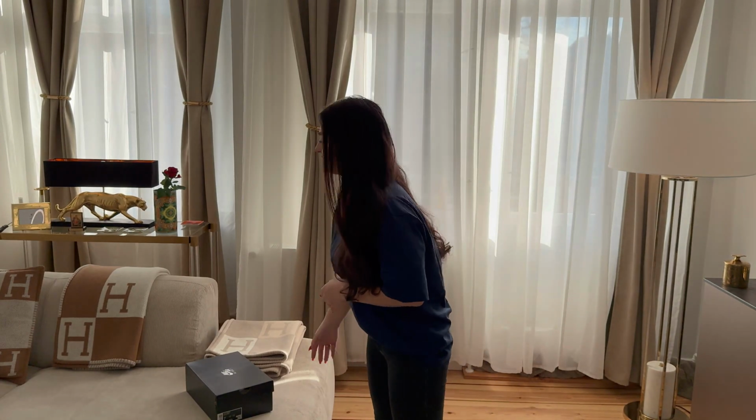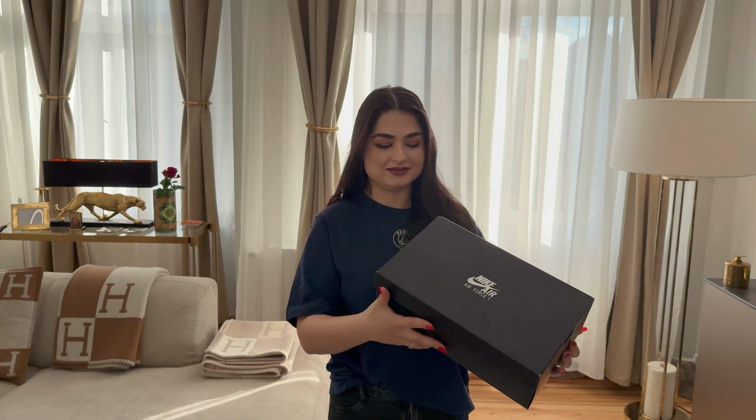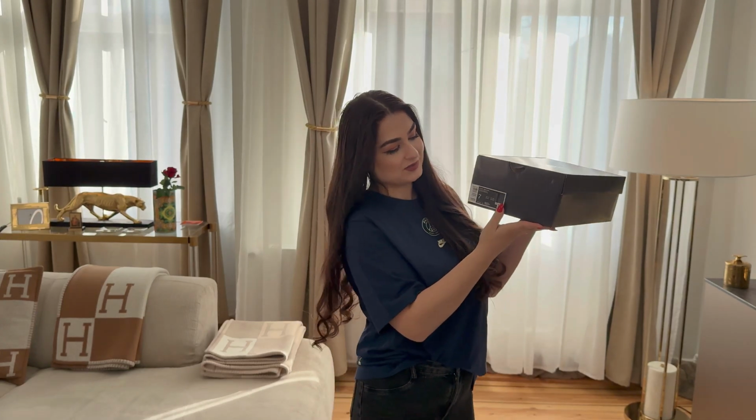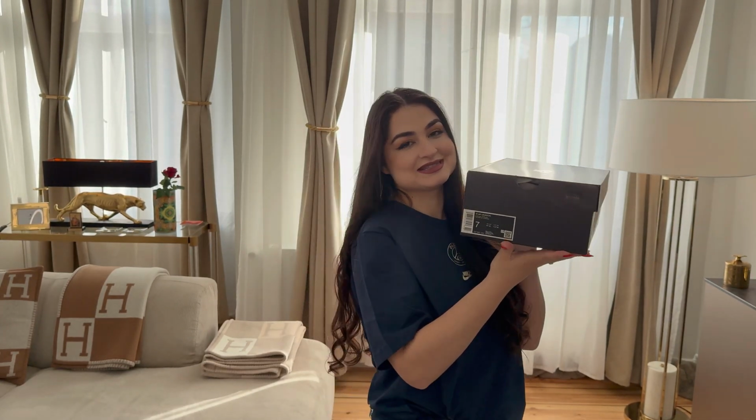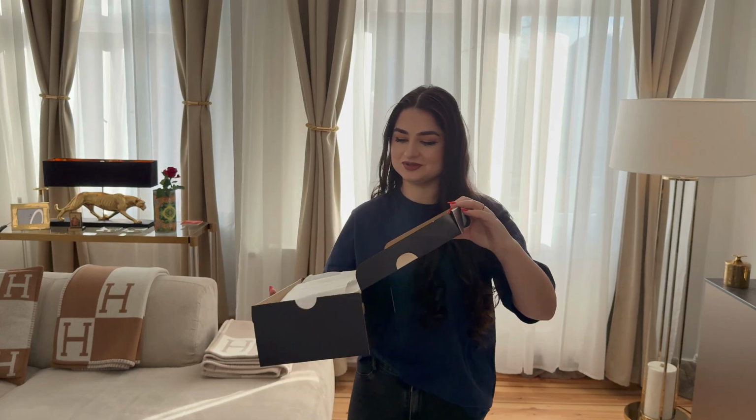So today I'm gonna present you my newest Nike Air Force 1 Shadow. Those are one of my most favorite Nikes at the moment, and I've gotten them also very recently, and I really want to show them to you. So this is the cool box they come in. It's like in all black with the Nike logo, and here you can see I've gotten them in size 7, so this is my size. I paid 130 euros for them, and now I'm gonna show them to you.